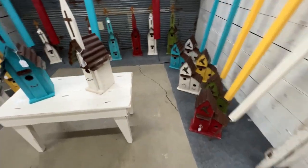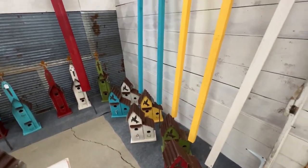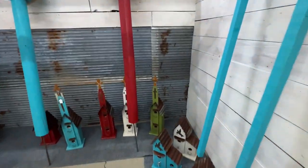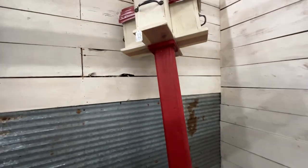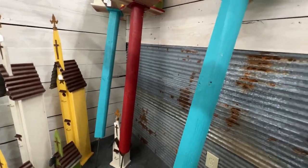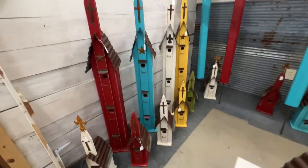I'm distracted by these bird houses. Aren't these adorable? Different sizes, single bird houses, and then they had these, what they called condo bird houses, which had multiple apartments, I guess you would call it, for the birds. Different colors. Those were so pretty.